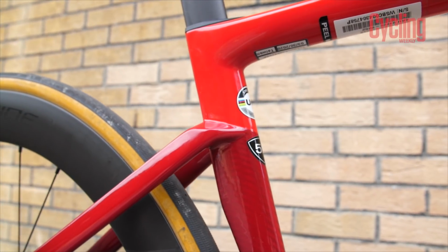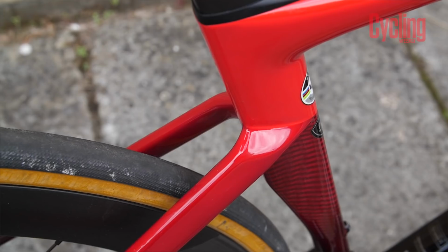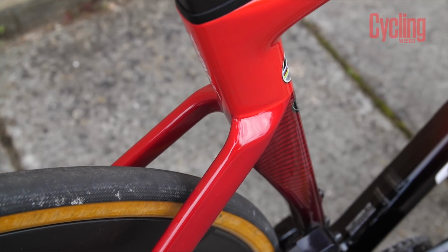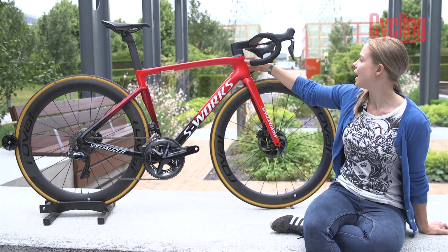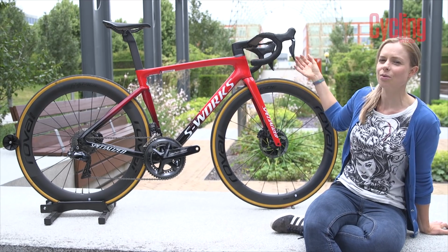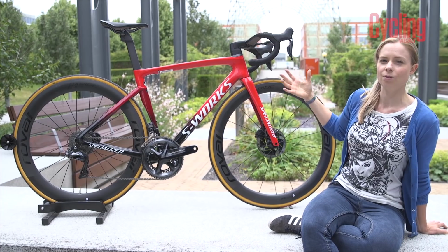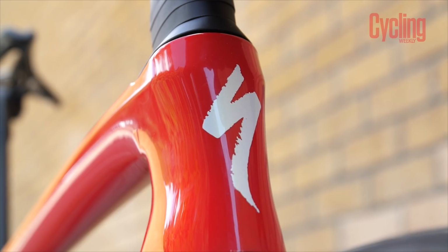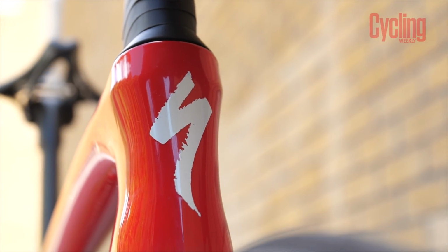So the very first thing that I noticed was the way that the seat stays meet the seat tube. This looks exactly like the model that you have on the Venge. In addition, at the head tube, on the old SL6 Tarmac, you definitely had a round head tube. Again, I did really want to get the three bikes next to each other. I wasn't able to do that for this video, but as you can see, here you have a much more bulbous shape. So it flares out at the top, flares out at the bottom, and comes in at the center.